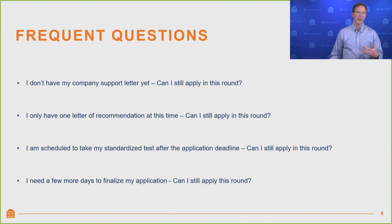So, I don't have my company support letter. Can I still apply? As I mentioned, the company support letter, while technically an admissions application requirement, is not really. It is something that we at least need to have in hand prior to your matriculation at Darden if you are admitted and choose to accept our offer, but we don't technically need it in the admissions process. The things that typically take the most time for people to get together are letters of recommendation and the company support letter. So this may make March seem a little bit more feasible for you as a deadline if you haven't had a chance to get that company support letter.